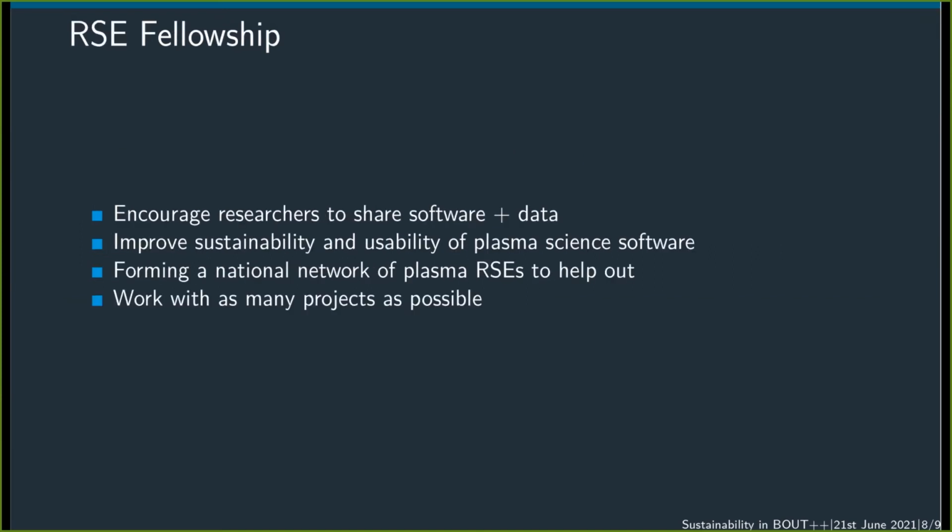I'm very lucky this year that I got one of the EPSRC RSE Fellowships that I'm starting next week, 1st of July. And basically the aim of my fellowship is to try and encourage researchers to share their software and data in the plasma science community across the UK. And so I want to do that by basically trying to improve the sustainability and usability of basically every single bit of software that I can get my hands on. I'm aiming, with a network that I'm going to form of other plasma RSEs, to try and improve hopefully 100 to 200 different projects over the course of 5 years.